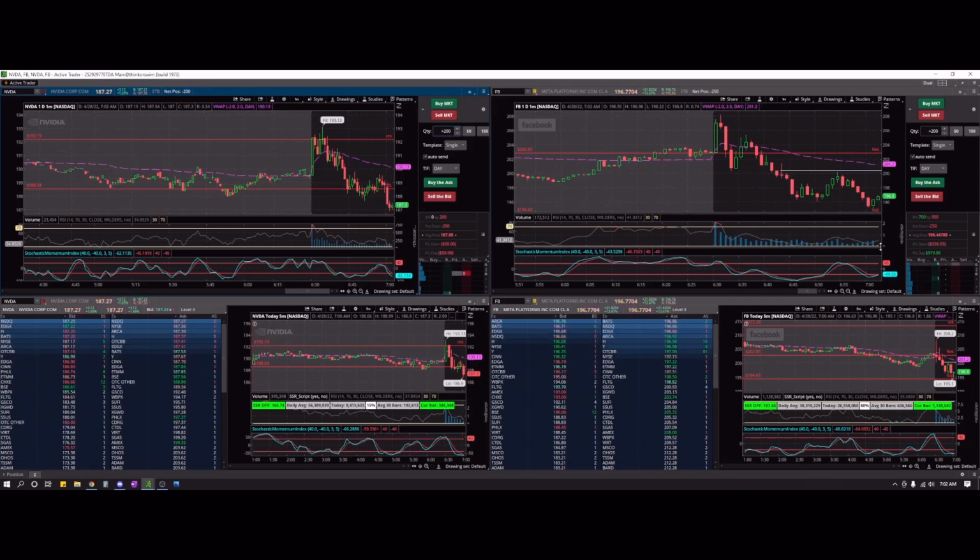I might be giving some money back on this one, but I think it will go down further because there is momentum to the downside. Ooh, that's a huge pop on VIX.